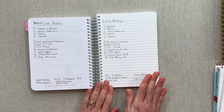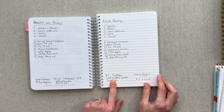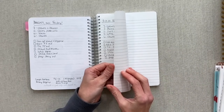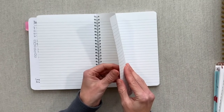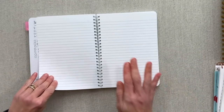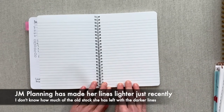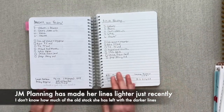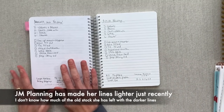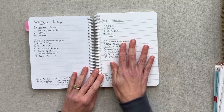JM Planning Essentials is $12 for 96 pages with 100-pound Mohawk paper. You guys, this paper is amazing. It is the thickest paper that I have ever seen in a planner or a notebook that I have reviewed, and it is just a plain lined page. I personally would love the lines to be a little bit lighter, and that's just personal preference, for my eyes and the way that I like to see things. And so that is probably why I am choosing the Becky Higgins notebook right now over the JM Planning Essentials to use, but I could also use this for my daily notebook.